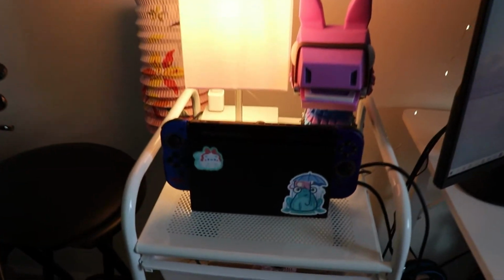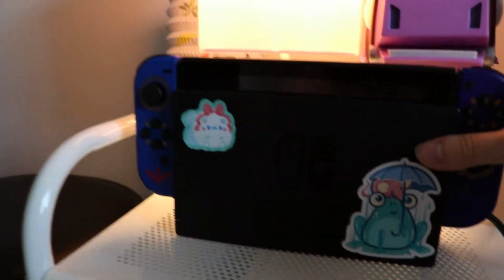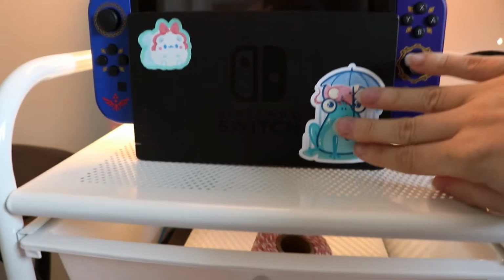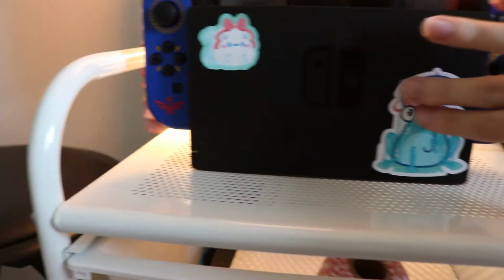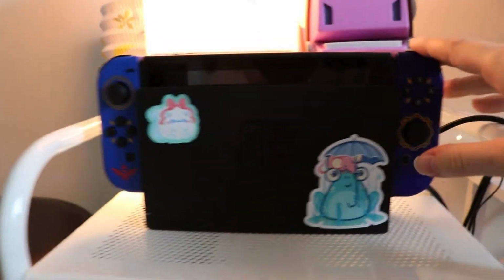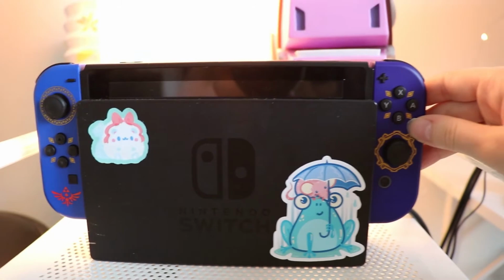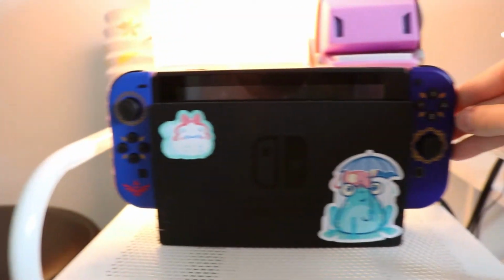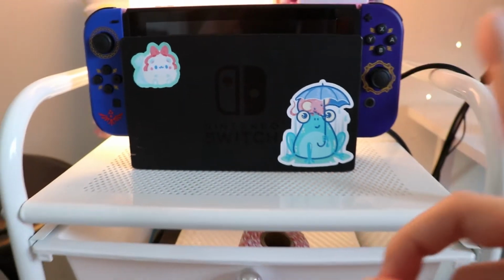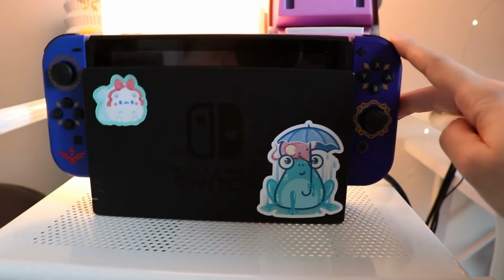Alright, and then here is my little basket shelf organizer station. I have my Switch right at the front, and I love putting stickers on things. So you'll notice I have a lot of random stickers all over all of my stuff. So yeah, this is my Switch. I have the really cute Zelda Skyward Sword Joy-Cons currently popped in because my other Joy-Cons are horrible with drifting right now, so these are my only usable Joy-Cons at the moment.